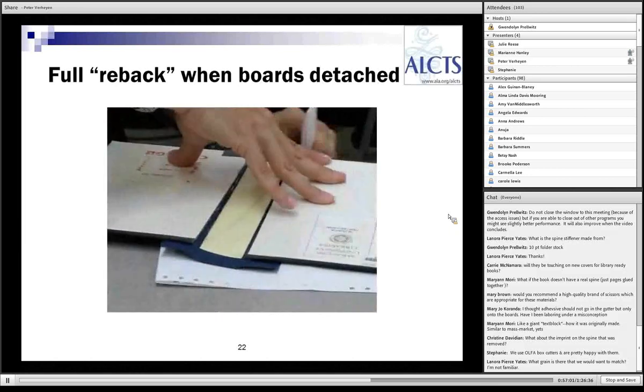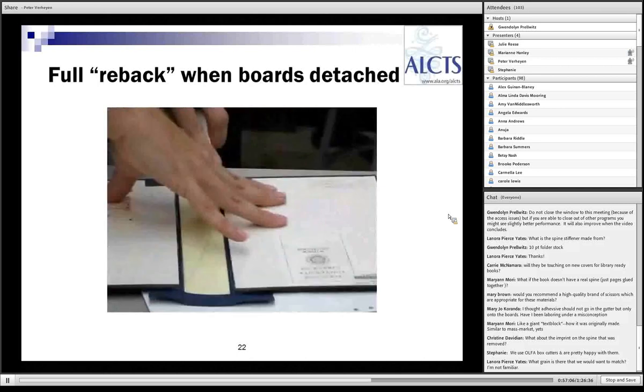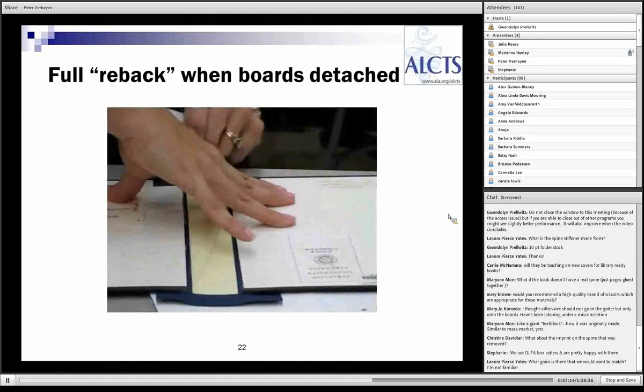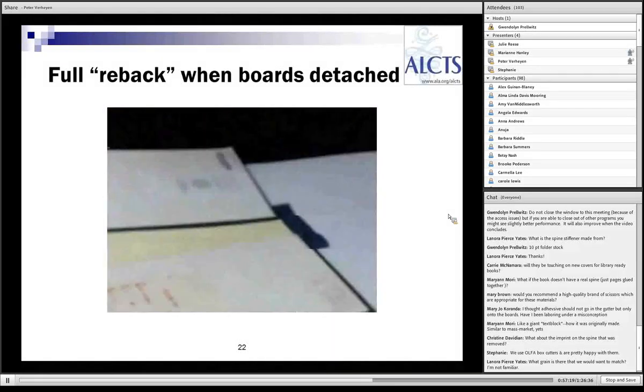Again, you want to make sure that when you rub it down, it's tight to the edges of the boards. You don't want those pocket pencil holder thingies. It's a fairly technical term, and it's not an attractive or structurally helpful thing to have on the book.